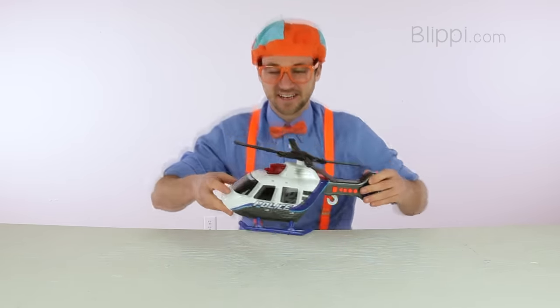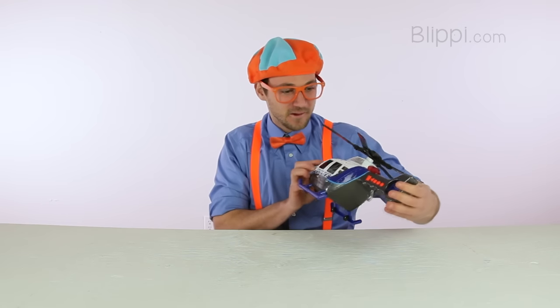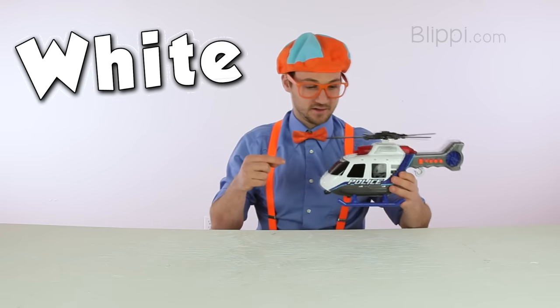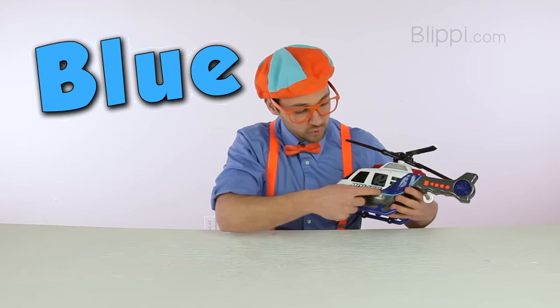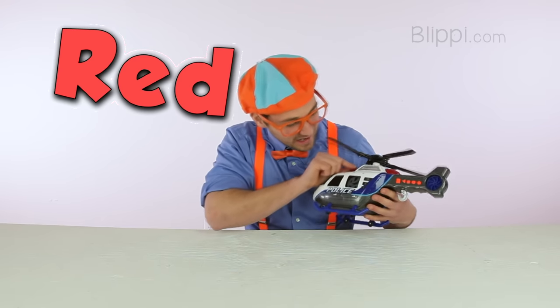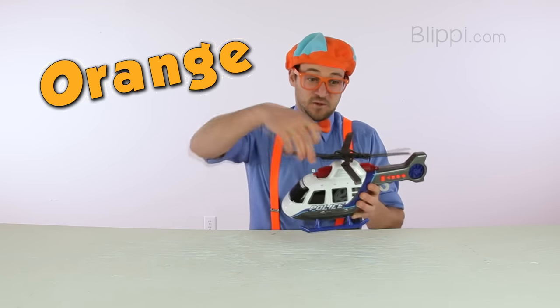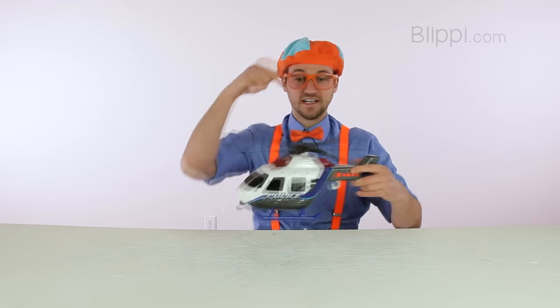I like that music. Makes me want to dance. Wow, this helicopter is so cool. Look at all the colors on it. There's white, there's black, there's blue. Ooh, there's some red up here. And ooh, look at this color. It's orange. Whoa! It's hovering. Whoa, helicopters can hover.